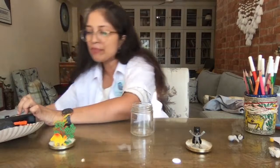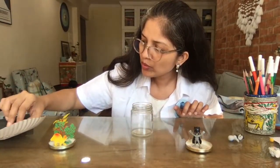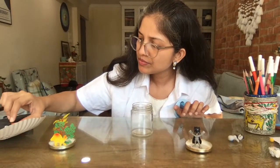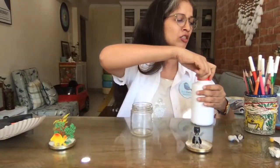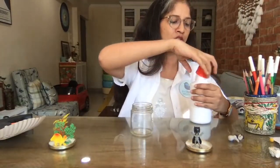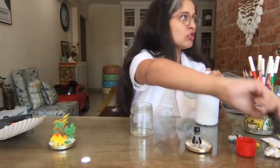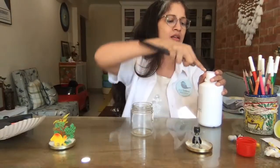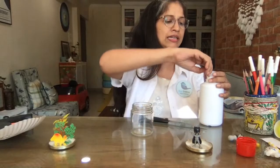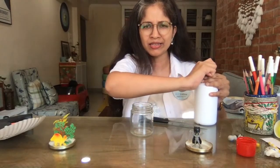While that gets prepped up, here you will need water and glycerin, like I said. How much glycerin? If you have a measuring spoon, you will need 1 spoon. So we will need a spoon. I'm just opening the lid. If you don't have glycerin, you don't need to stress.